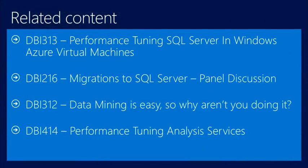Yeah. So related content, DBI 313, performance tuning SQL Server in Windows Azure virtual machines. So this is about interrogating this information and so forth. I highly recommend that. At the end of the day, we've got migrations to SQL Server. So this is, are you running DB2 or Oracle or Access or other stuff, or Excel? How do you get that information across into a SQL Server database? And tomorrow, data mining is easy. Why aren't you doing it? And a very cool 400-level session, performance tuning Analysis Services.